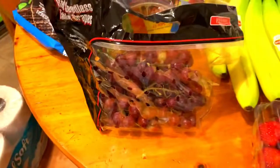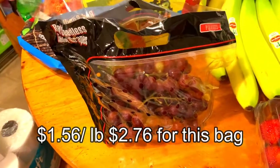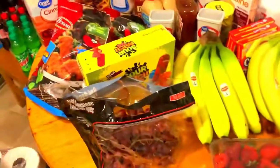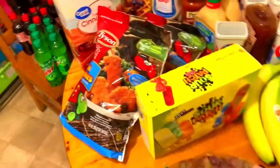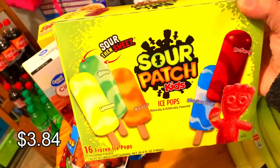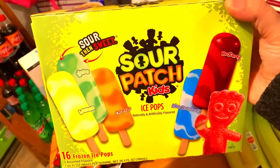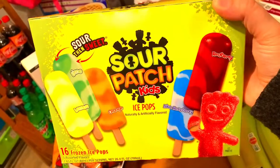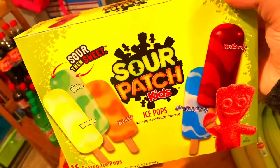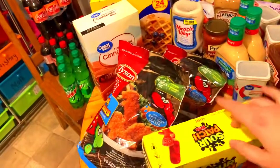We did get a pack of red grapes. We also got some green grapes, which I'll show you here in a second. The red grapes are nice and firm and they look really good. Raya's favorite is Sour Patch Kids. I think we got some Sour Patch marshmallows, which she really liked. So we just got some of these Sour Patch Kids ice cream pops, like popsicles, for her to try.